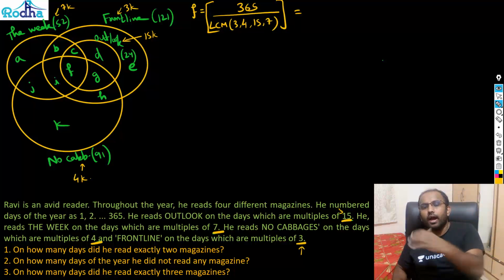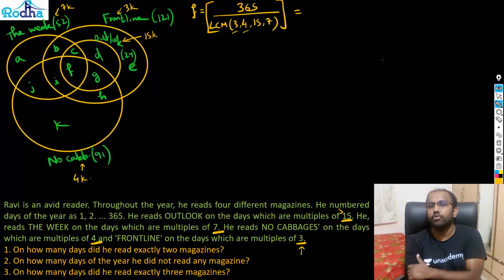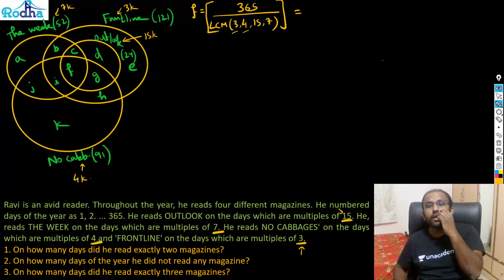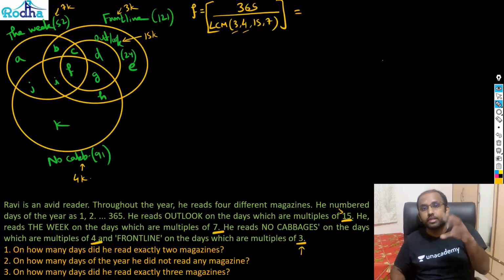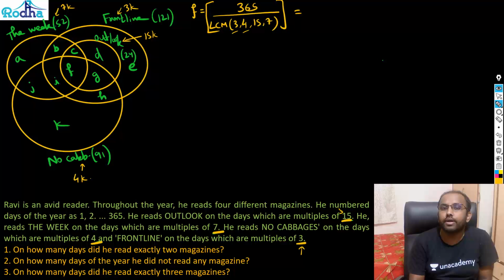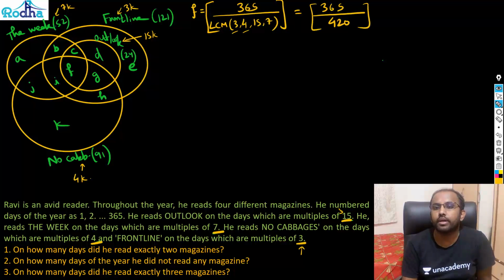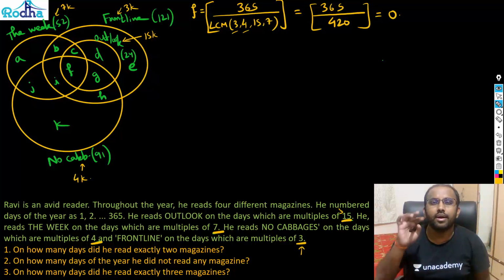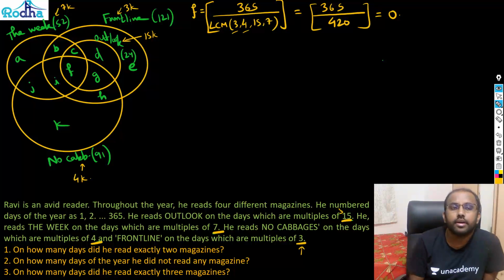So if I take 3 and 4, one magazine is read every 3rd day, one is read every 4th day. Their common will be every 12th day. Then the LCM of 12 and 15 will be 60. So common will be every 60th day. And then 60 and 7, it's 420. So if I combine all the magazines, I'll get it on the 420th day. But we have only 365 days here. So 365 by 420 should be 0. In a single year, I won't have any day in which I'll get all 4 magazines together. That means F will be equal to 0.